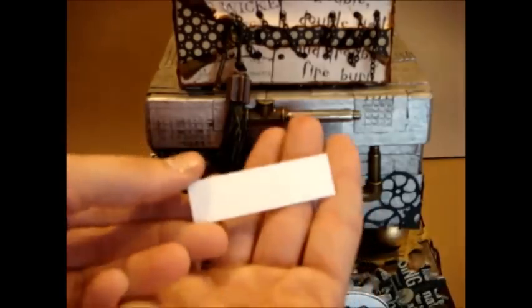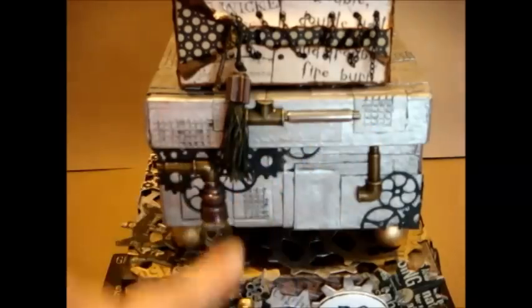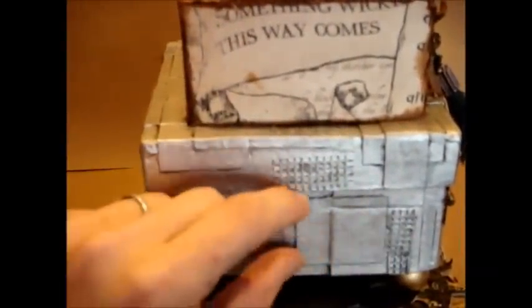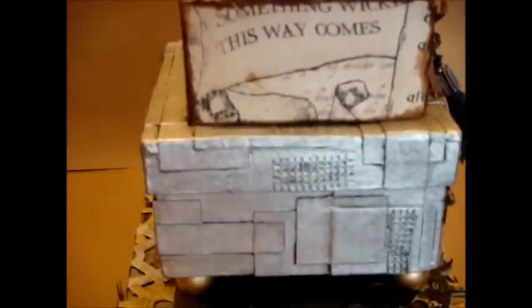It's just watercolor paper, and I just cut them into different size rectangles and squares, layered them all on top of each other. Where they overlapped, I kind of scored with my bone folder. I hope that makes sense. Let me show you another side. So like this one covered up that one, so I just scored around it so you could see the impression of the square underneath it.